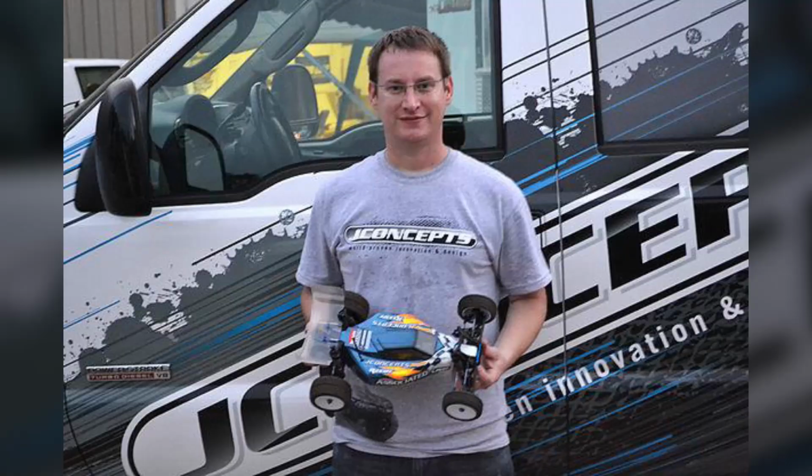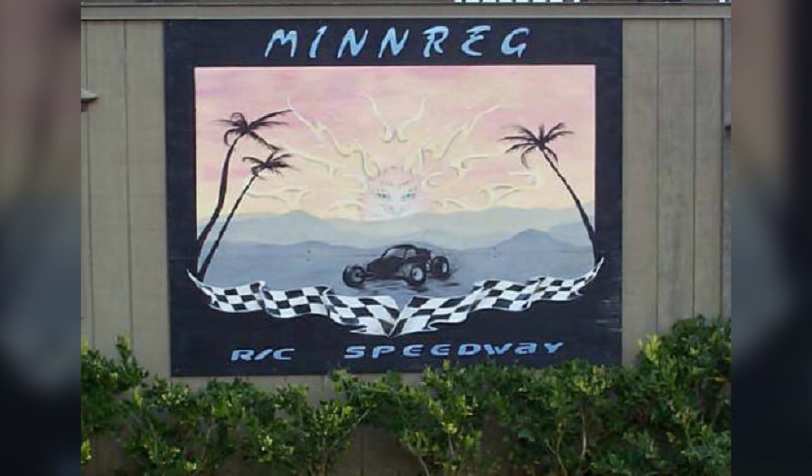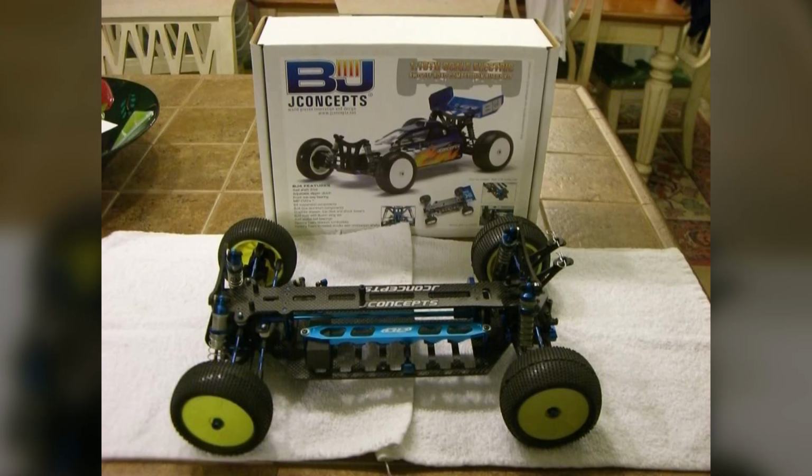In the US, where two-wheel truck was the dominant second class, drivers were frustrated with a lack of four-wheel drive options. So Associated drivers Jason Rona and Brad Relfs designed and built prototype four-wheel buggies to be raced at the 2003 IFMAR Worlds in Clearwater, Florida. That design would go on to become the Jay Concepts BJ4.